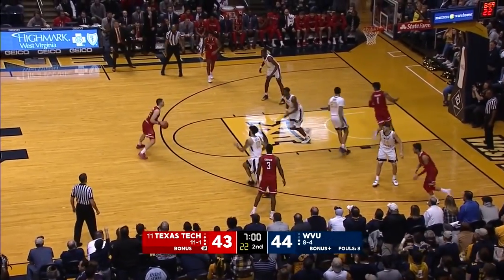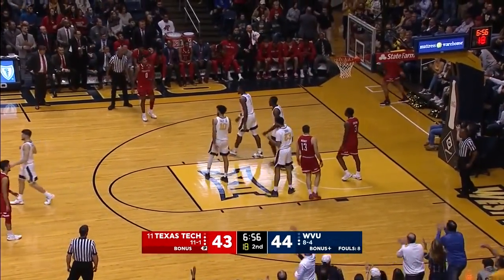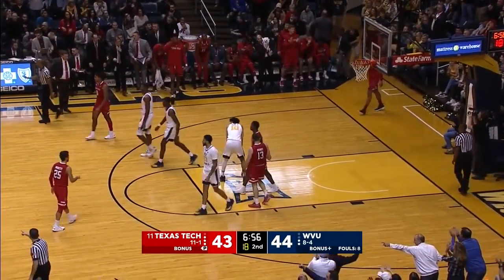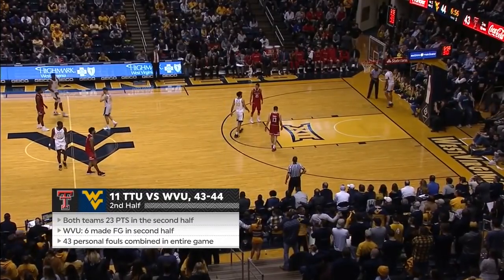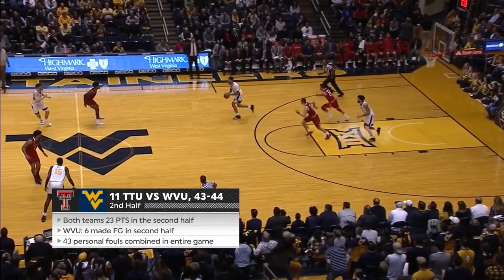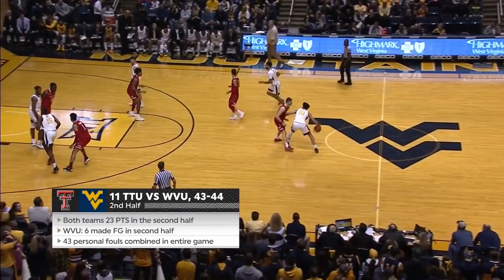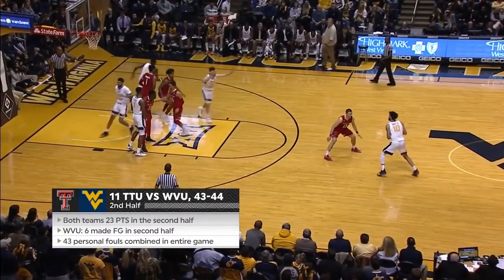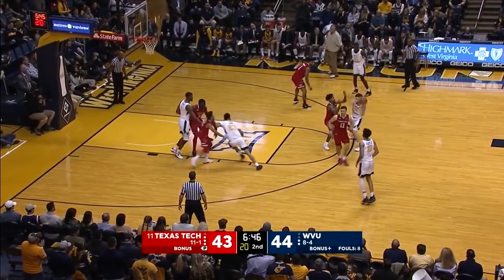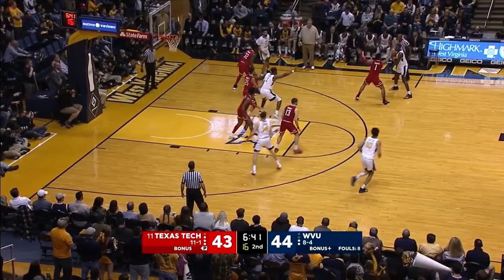Texas Tech can get their buckets here by spacing the floor and then driving to the rim with their quickness. Mooney threw it away. Timeout. Here, we've got under 7 minutes to go in Morgantown. A little bit of an OT feel here. The back and forth. And West Virginia really has changed their scheme offensively. Good job by Bob Huggins recognizing they go right into Culver. Now he's guarded by Moretti on the box.